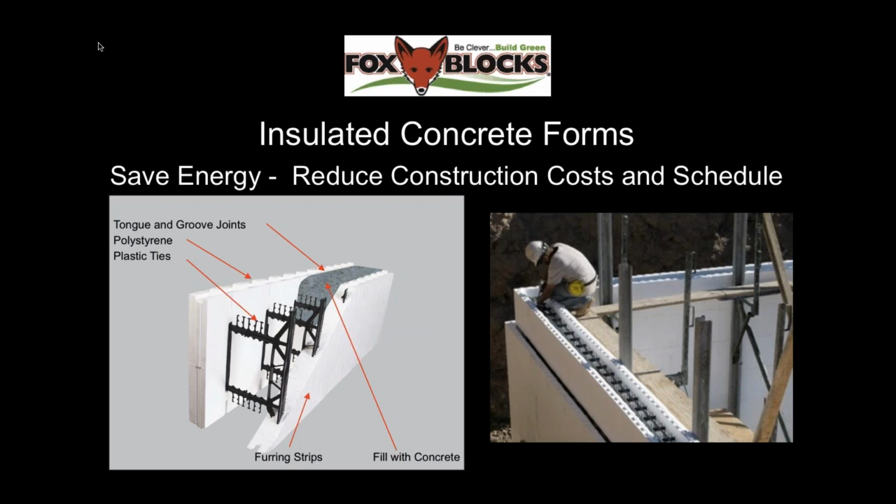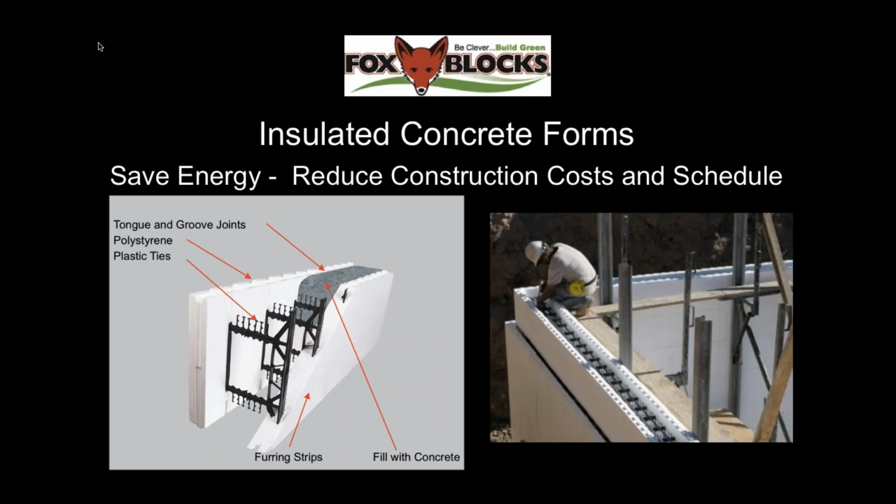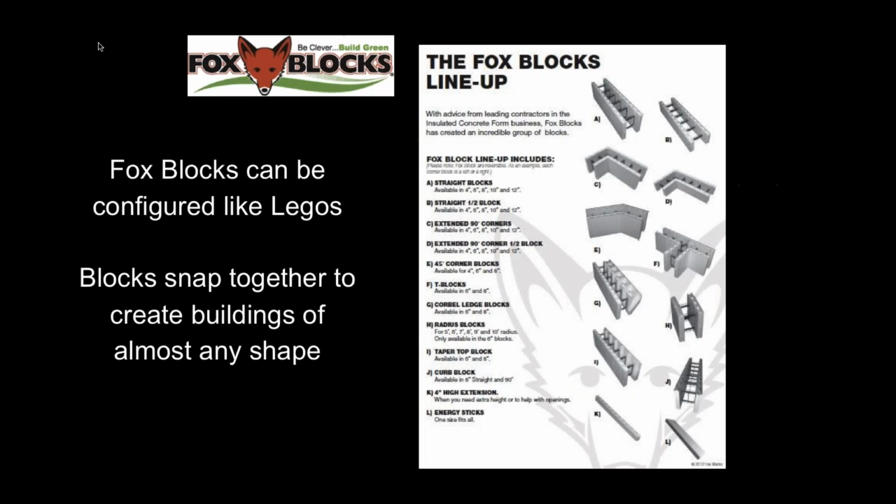The through form ties, after the concrete is placed, are used for interior and exterior attachment, so there's no need for additional steel studs. And lastly, the continuous insulation eliminates the need for conventional building wraps. So what we are doing is incorporating 5 steps into one.